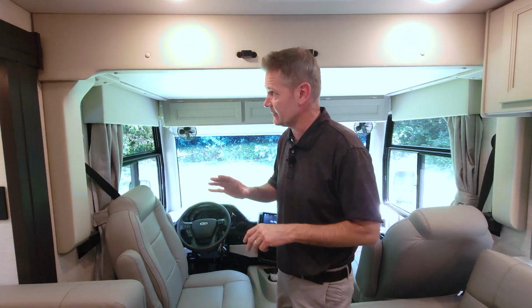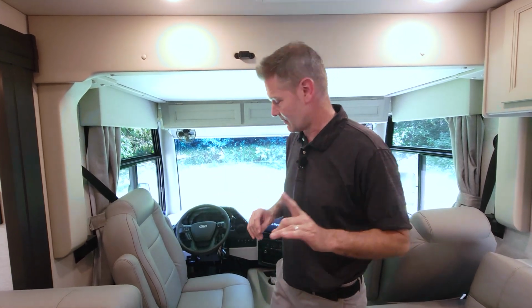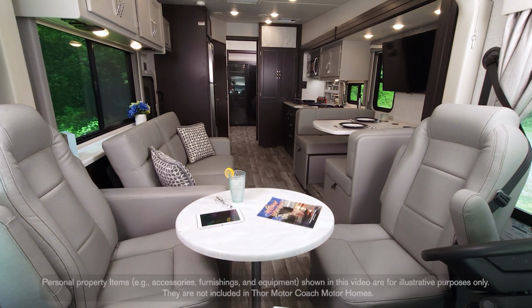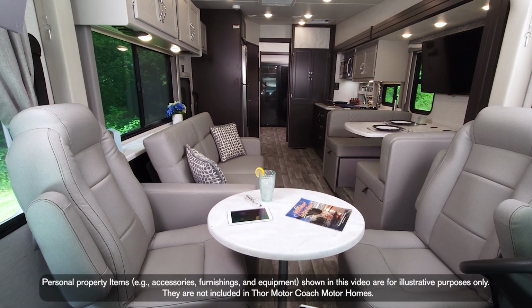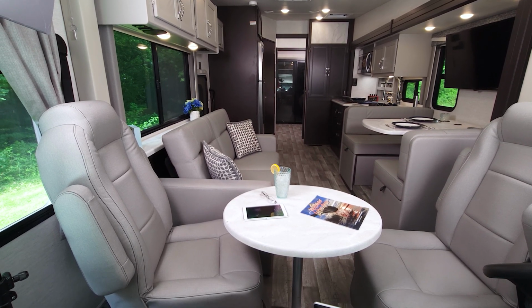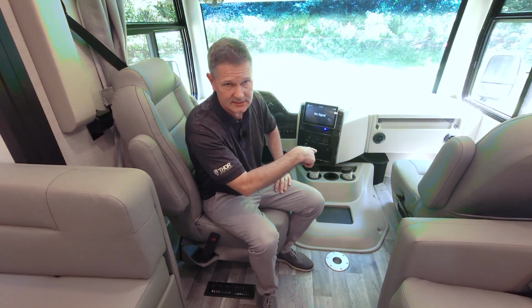So with the bunk up, and before we hit the driver's seat, one more seating area I want to talk about right here. So your driver's seat and your passenger seats swivel. A pedestal table sets up right here. This is a great place for morning coffee. Maybe the two of you just want to sit and play a card game. Maybe the kids are going to sit here, whatever.